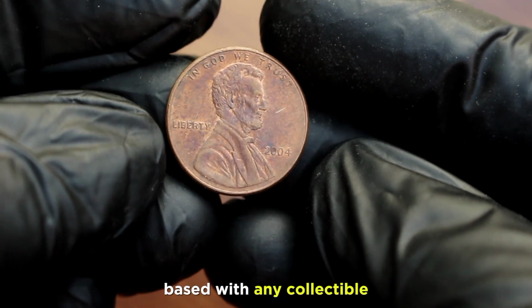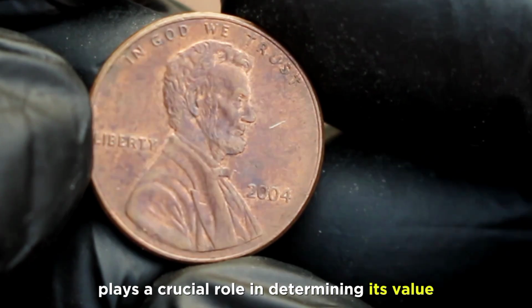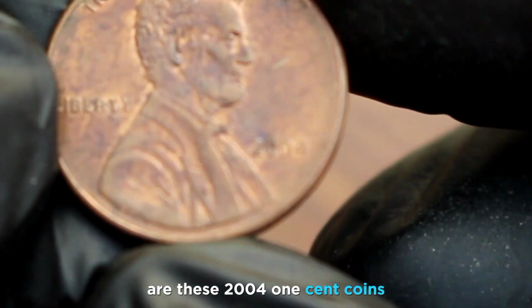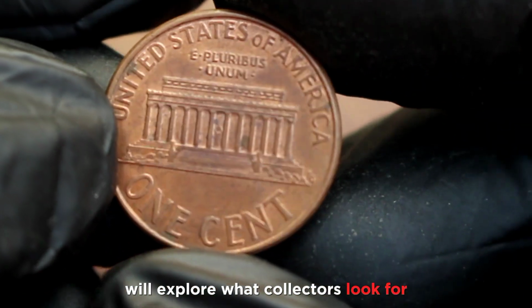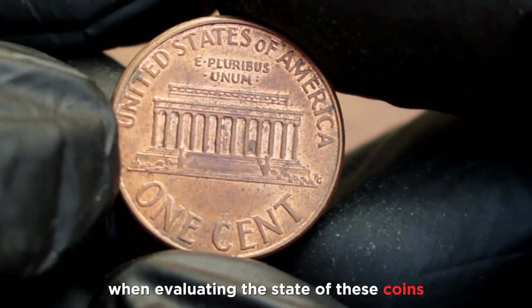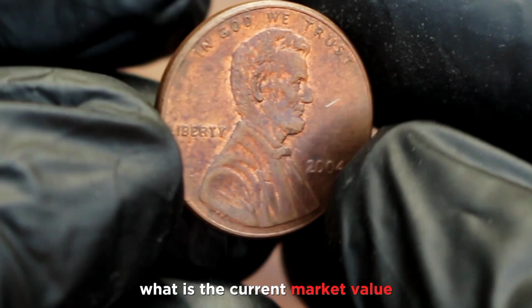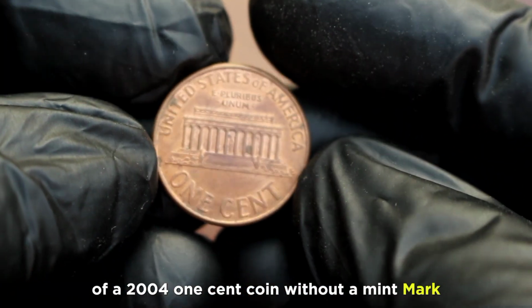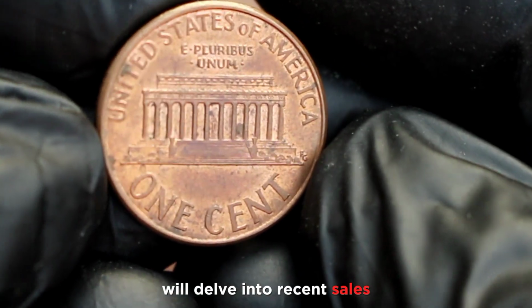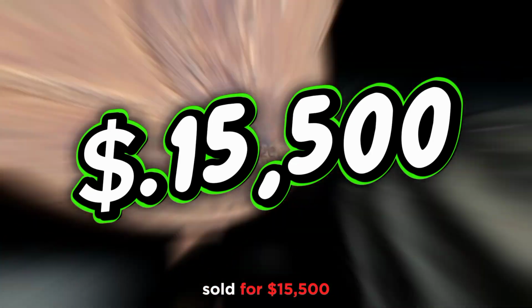With any collectible, the condition of the coin plays a crucial role in determining its value. Are these 2004 1 cent coins typically found in good condition, or is wear and tear a common issue? We'll explore what collectors look for when evaluating the state of these coins. Now, the burning question, what is the current market value of a 2004 1 cent coin without a mint mark? We'll delve into recent sales. An auction result in this condition sold for $15,500.